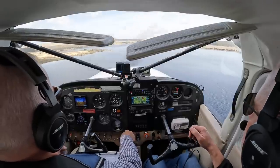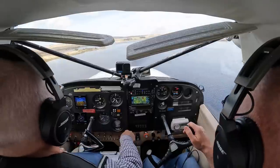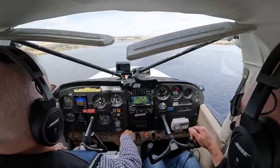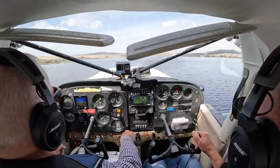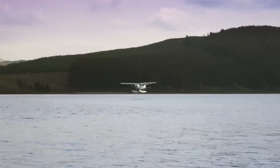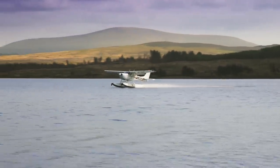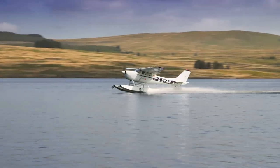There's maybe a little bit of a crosswind, we'll soon find out. Are you happy with this? Yep. Descent rate's a bit fast. That's okay. So speed's bang on, picture's good. Flare to the landing altitude. Hold it there, close the throttle. Hold the landing altitude, just hold the landing altitude. Stick fully back, all the way back. All the way back. Oh, there's a bit more.